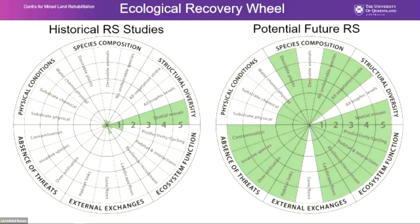So the historical remote sensing studies overwhelmingly addressed this spatial mosaic sub-attribute. So essentially they're land cover studies. There were other studies that addressed productivity and cycling, landscape flows, but overall the rest of the sub-attributes are either poorly represented or not represented at all.